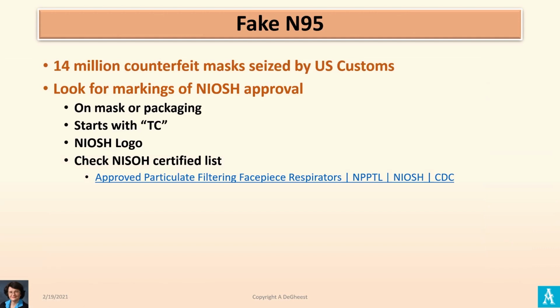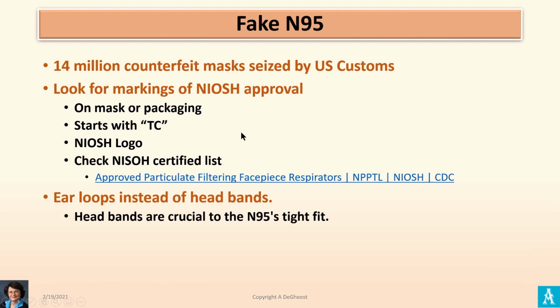There's a lot of fake N95, around 14 million. Unfortunately, they got shipped even to hospitals. You need to look for the NIOSH approved mask. Take a look at the packaging. Try to avoid ear loops if you can, and try to get headbands for a tighter fit.